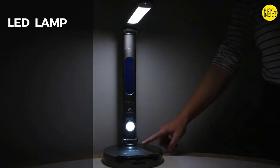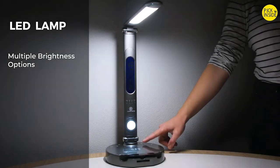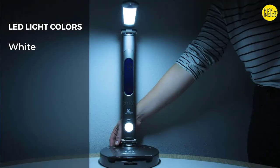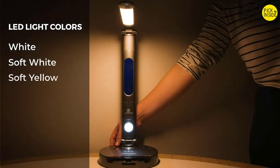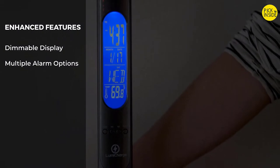The LED lamp on the LumiCharge 2 features multiple brightness options to match your mood or activity. It also has various light color options, including white and soft yellow, and an enhanced dimmable display with multiple alarm options.